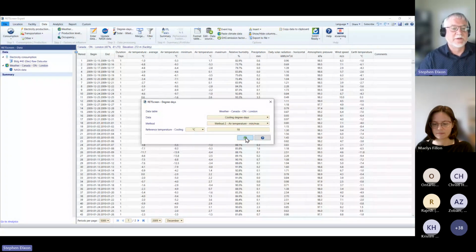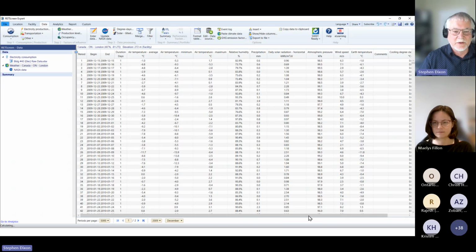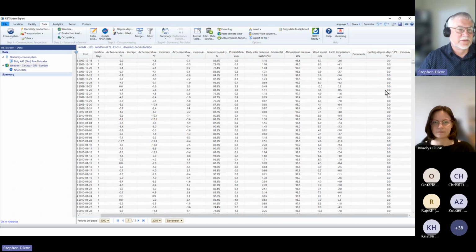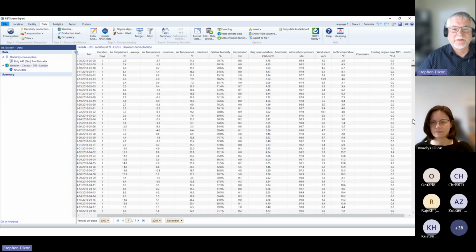So I'm just going to go with the default, say OK. Now RETScreen is going to calculate for me the cooling degree days. It's going to throw it in a column here over on the right-hand side. There they are. They're all 0. Do we have a problem? No, we don't, because that's January. If we go down here to the middle of the year, we'll start to see the degree days on a daily basis be non-zero. All good.